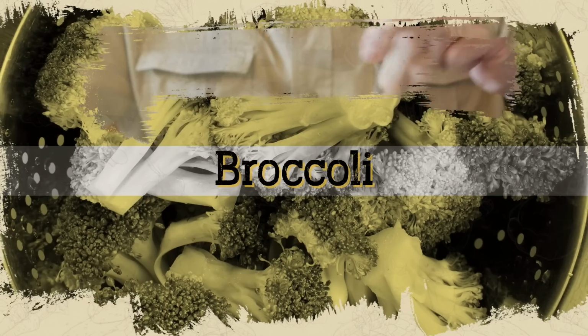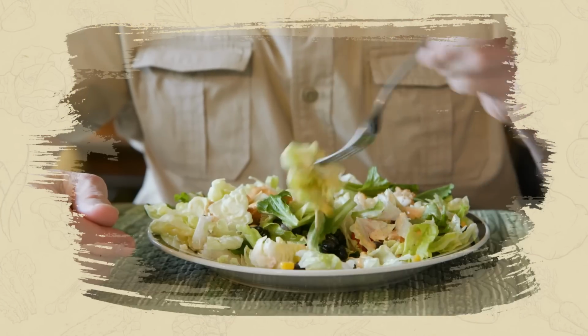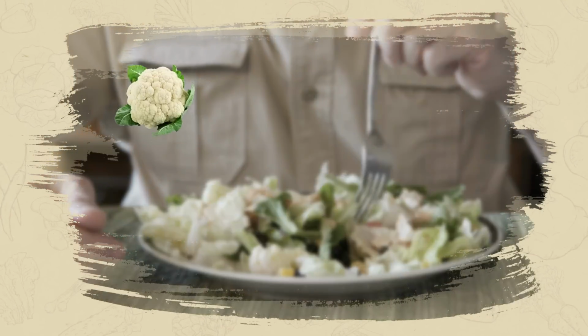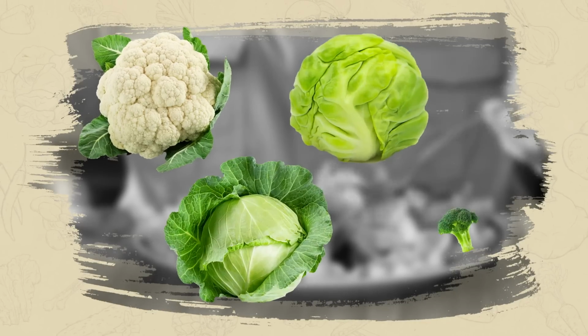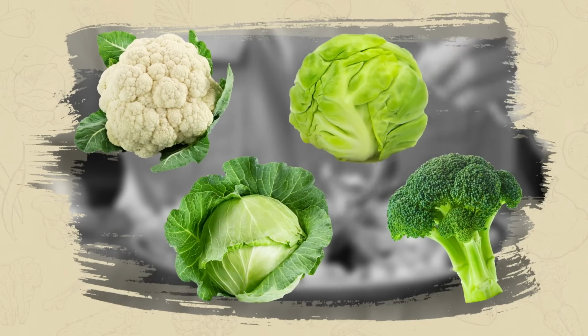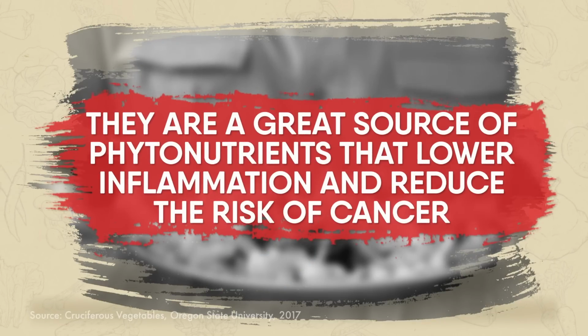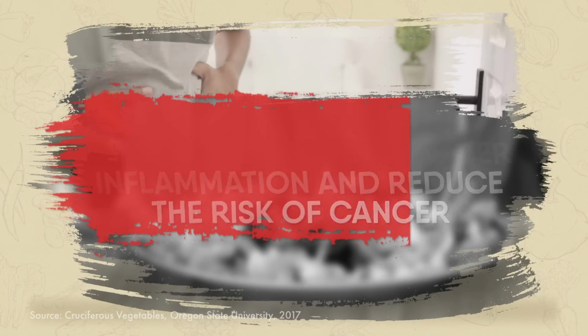Want more green? Eat broccoli. When you're fixing a balanced meal plate, always remember to put some greens in the mix. Cruciferous vegetables like cauliflower, Brussels sprouts, cabbage, and broccoli can pack a hefty nutritional punch. They're a great source of phytonutrients that lower inflammation and reduce the risk of cancer.